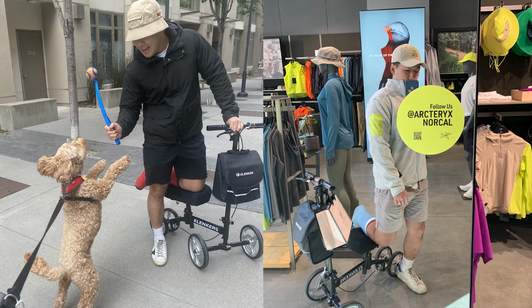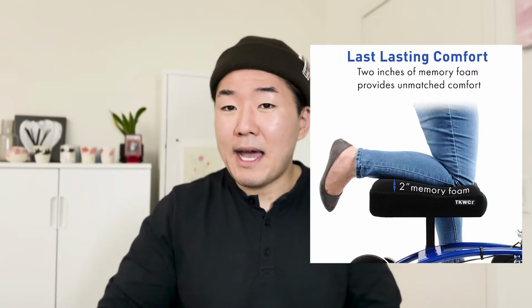And also, I highly recommend getting a little basket in front of your knee scooter because whenever you're going grocery shopping or just going outside, you can put little things such as your water bottle, your phone, or your hoodie in there, and that has been very helpful for me. And lastly, I also recommend getting a knee pad on top of your knee scooter because if you're gonna be on the knee scooter for a while, your knee starts to hurt because the cushion isn't so great. But if you put a knee pad on top of your cushion, it makes your life so much better and it allows you to be on the knee scooter for a longer time period.